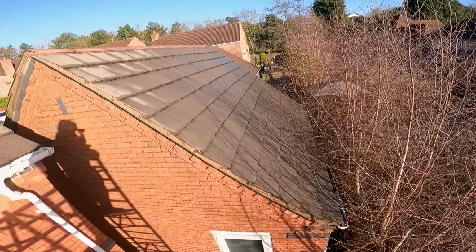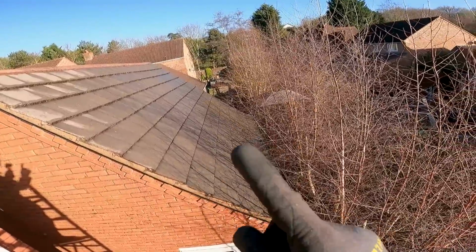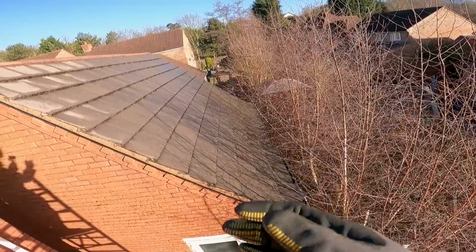Okay, let's go. Right, done. Done the best I can with that. There's still a little bit of moss on them bottom edges. I just can't actually get it from this angle, but as always guys, GK Pro Fireside, best in the business.